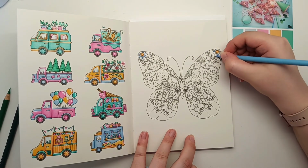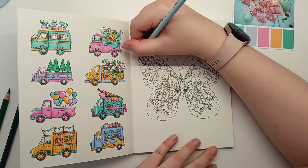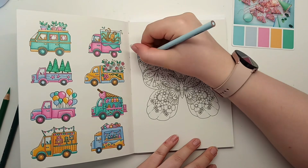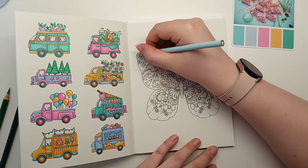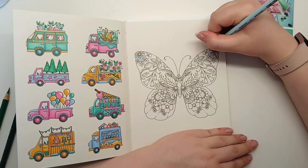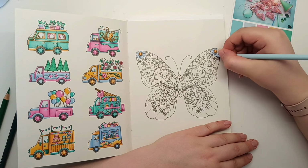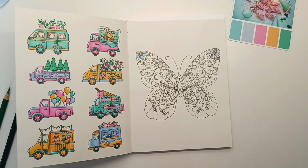Question number 1. What are your 2 favourite Prismacolor colours? Not necessarily to colour with, but in general. My absolute favourite colour from the Prismacolor set is definitely Amethyst, which is one of the new colours that was recently replaced. I think it replaced Lilac. And yeah, a pale, cool toned purple is my favourite colour just in general.